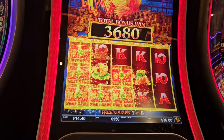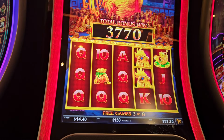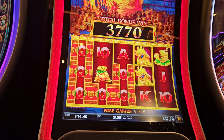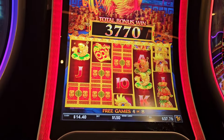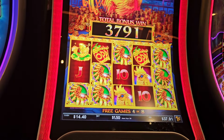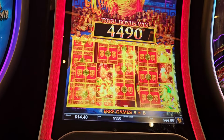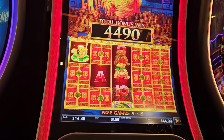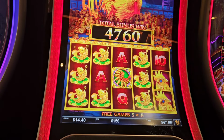Six, that's better than the last bonus. Come on, more wilds, more wilds. Not so good. Right, come on, 5 games left. Give us some more wilds, fill it up. Ah, reel 3 there. That looks okay. 44. Come on, fill it up with wilds. That looks okay. 47.